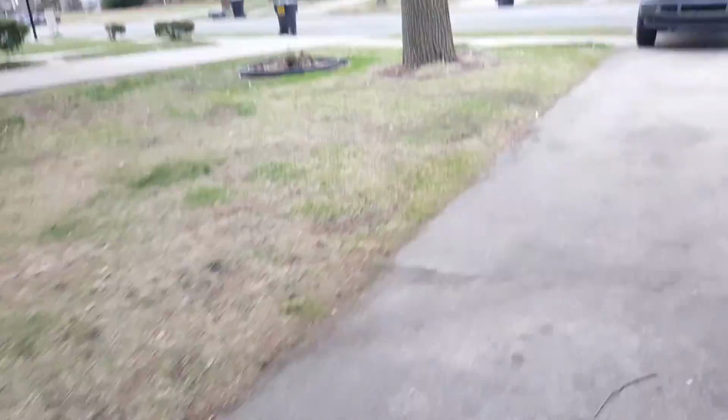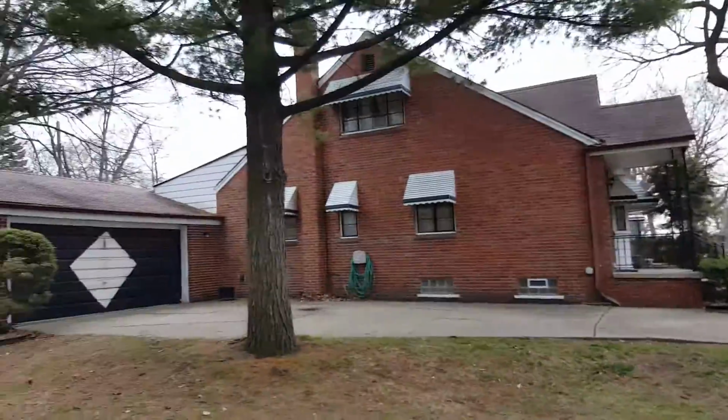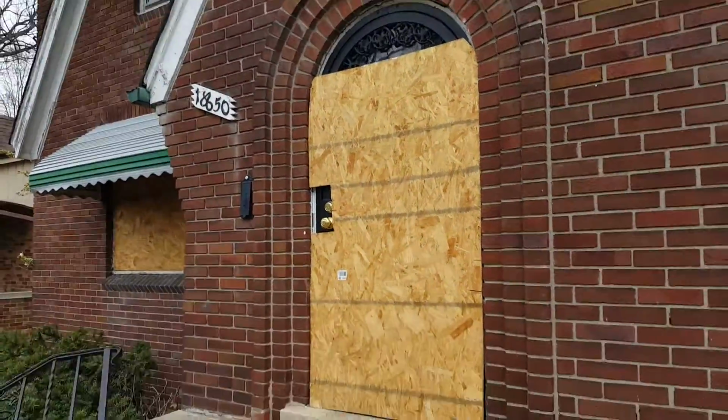Got a toilet downstairs, which I would just cap. Take the toilet out and cap and paint that whole room. Clean and disinfect, paint, and so forth. Got a real nice house next door, they keep up their yard. It's pretty nice. And this is 18650 Eureka.